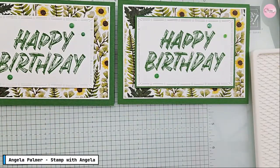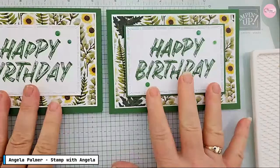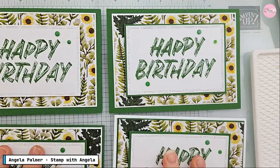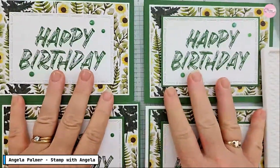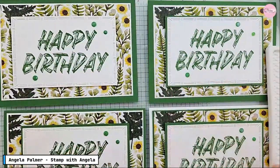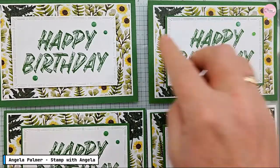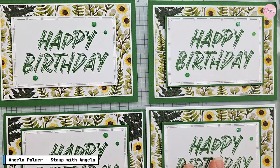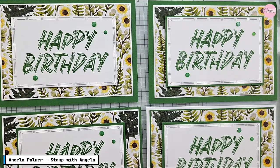All right, so here, these are today's cards. And remember the others I showed you? I don't know if you can see them all. Here we go. What do you tend to like? Do you like the wider border, or do you like the narrow ones? And do you like the green base or the white base?